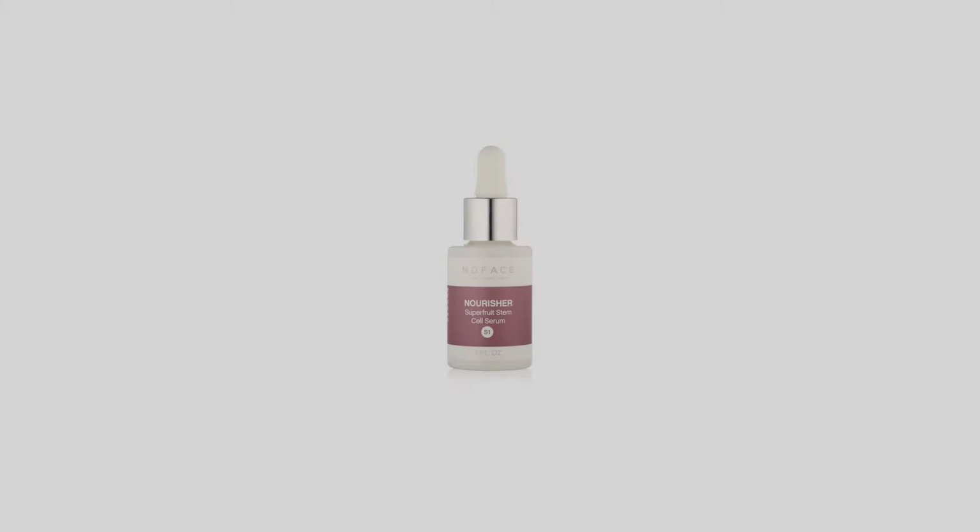Apply evenly to face, neck, and décolleté. Use daily and before each NuFACE microcurrent treatment.